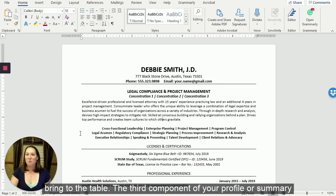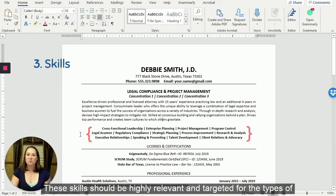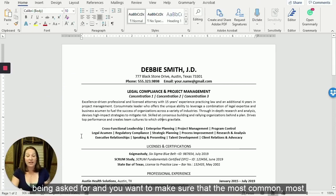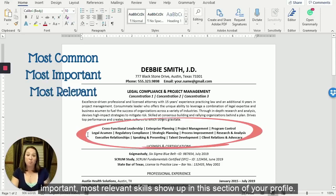The third component of your profile or summary section is going to be the skills. These skills should be highly relevant and targeted for the types of positions that you're pursuing. You can utilize job descriptions to do some research to figure out what are the most common skills that are being asked for, and you want to make sure that the most common, most important, most relevant skills show up in this section of your profile.